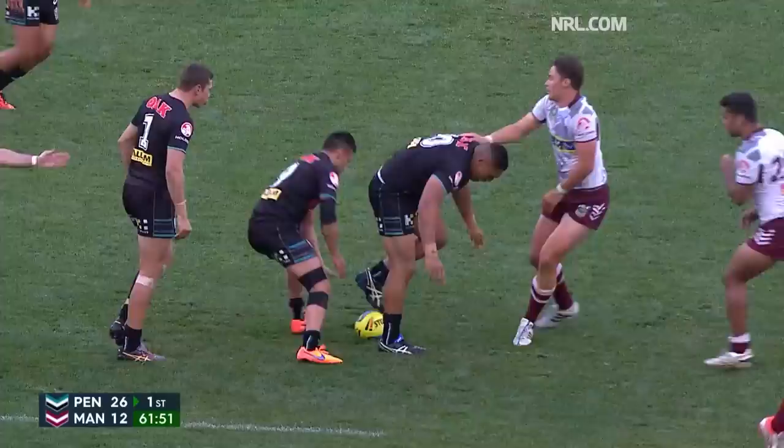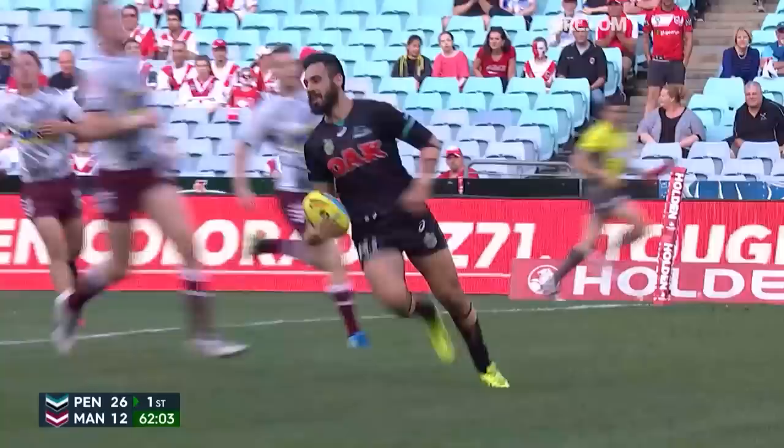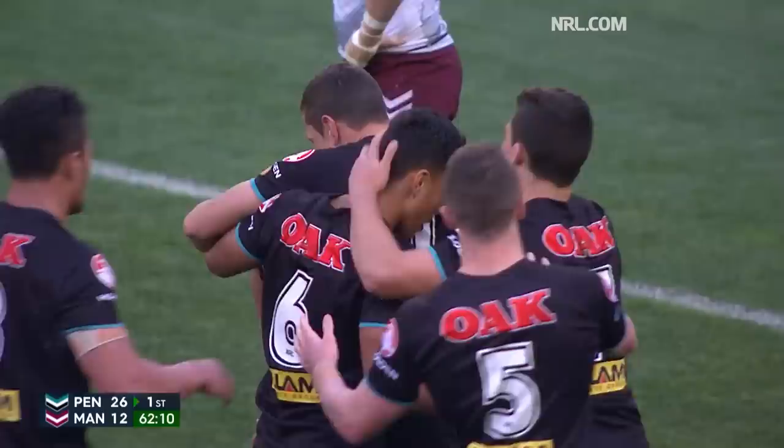There goes James Fisher-Harris. He links up with Tyron May. Tyron May's got 20 metres to go. You won't stop Tyron May. They look to their left-hand side. The opportunity was there. They take it with open arms. And the Panthers, they'll be hard to catch from here.